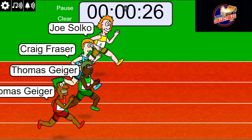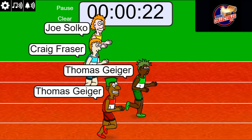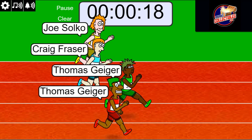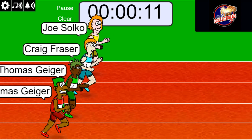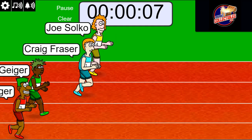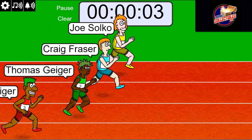13 total spots are in the rip, and five autographs. Thomas G getting a good start in the race. Looking for a spot here. Two teams. 10 seconds left. Now Joe is up front by just a toe. Joe and Craig breaking away. 5, 4, 3. Here comes Thomas G.